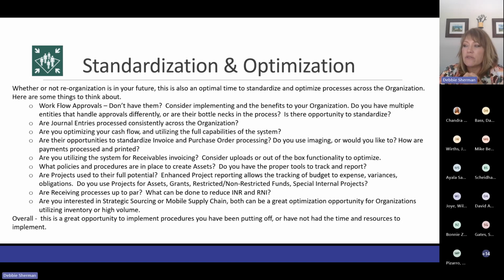Utilizing the system for receivables invoicing? Or are you doing this all through Excel? Well, consider uploads or out-of-the-box functionality to optimize that and once again, provide visibility to those miscellaneous receivables you may be sending out. What policies and procedures are in place to create assets? Is it different across companies or organizations? Do you have the proper tools to track and report your assets?